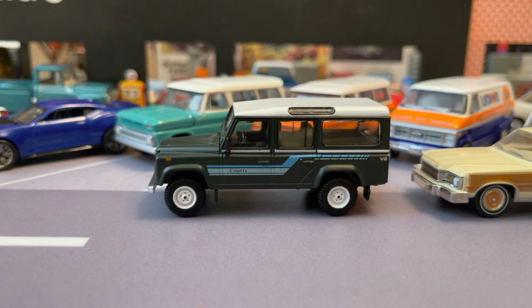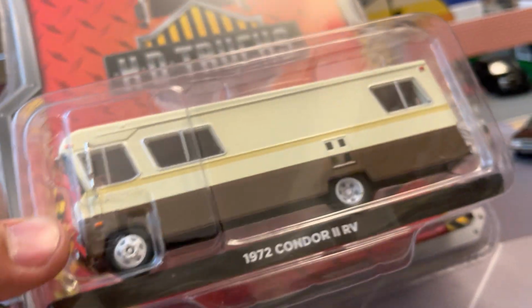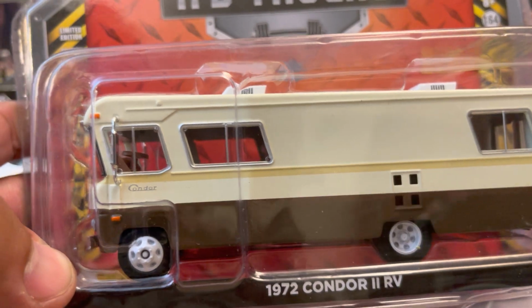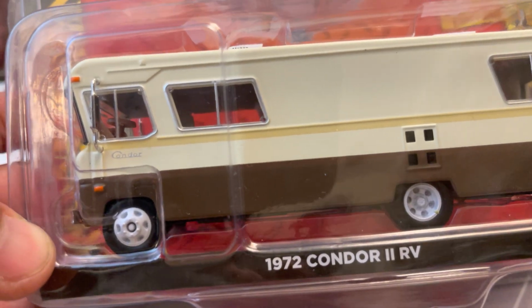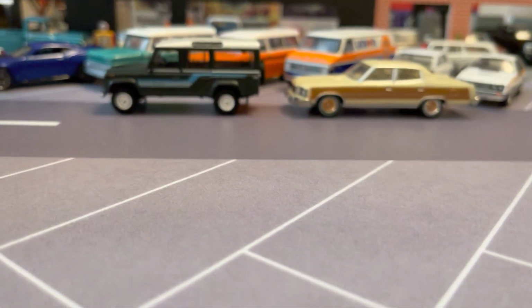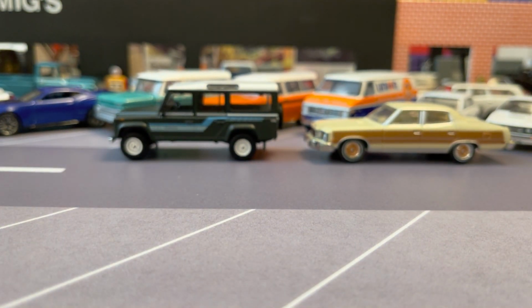I wanted this one. This is probably one of Greenlight's first castings in their catalogs of trucks. The Condor 2. Independent RV manufacturer, but it used Ford parts. So this is a Ford medium heavy-duty chassis with a Ford gasoline 8-cylinder. They were automatic transmission vehicles. I don't think you can get a stick in it. This is luxury, basically a luxury vehicle RV. Highly appointed. A lot of cool features.